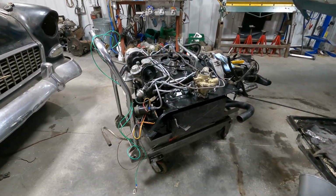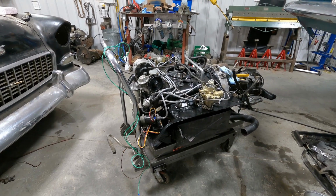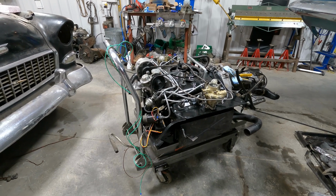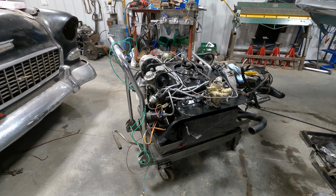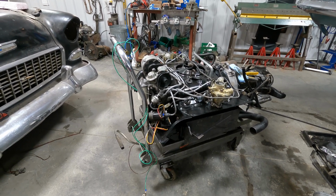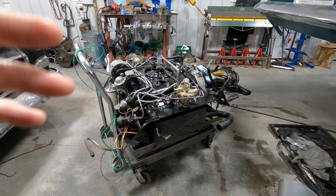So I've had this engine running. I've adjusted the valves. I've broken the rings the best you can for about 25 minutes of run time. And I got it nice and warm. Everything seems to be great. Works great. So diff has been resealed.